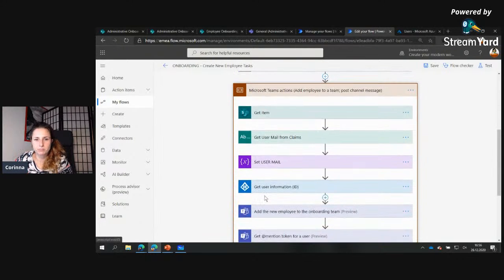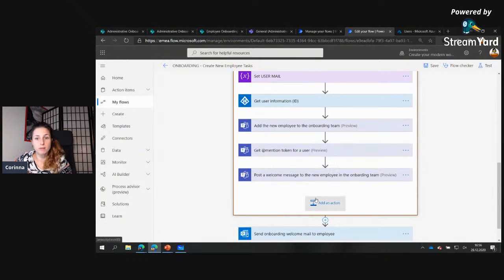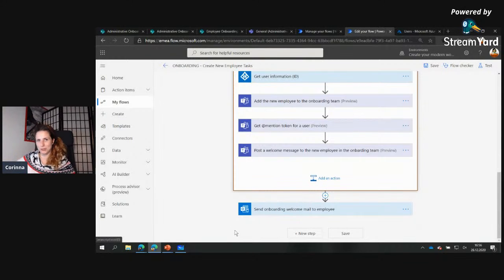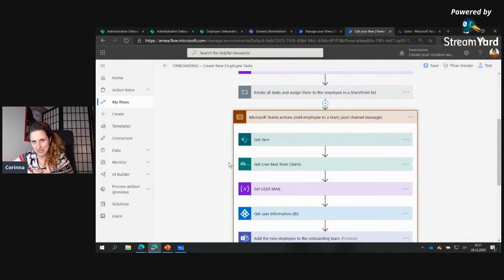So the user will be added to a team. He will be mentioned, and with a welcome message, he will get a private message in Teams, and he will get an email. Probably you don't need to make so many notifications, but these are different options for how to notify the new employee. So these two workflows are really very simple and manageable. You don't have to be a SharePoint or Power Automate expert, and maybe you also don't need to implement them. But I think the main idea to remember is that it's easy to implement, and the bigger task is to design the process and to think about what happens when, just the process itself and not the implementation.